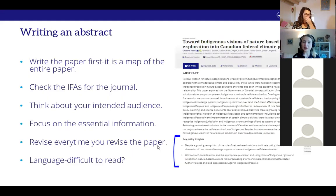Apart from the actual paper itself, another very important element is the abstract. Like the introduction, the abstract is often the first thing that an editor or peer reviewer will look at to assess whether an article is of interest. So it's essential that you do spend a good deal of time writing and refining your abstract.